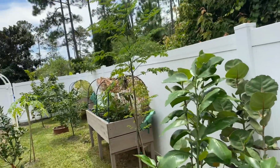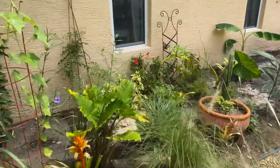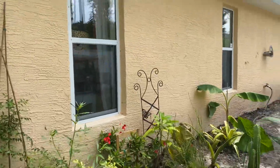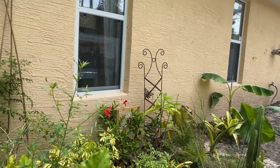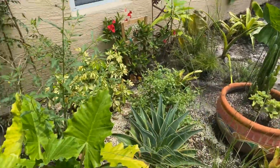Remember, I haven't been here that long. All right, here we go. So we're filling things in little by little. People are giving me things. Again, you can see I've transplanted one of the cactuses.